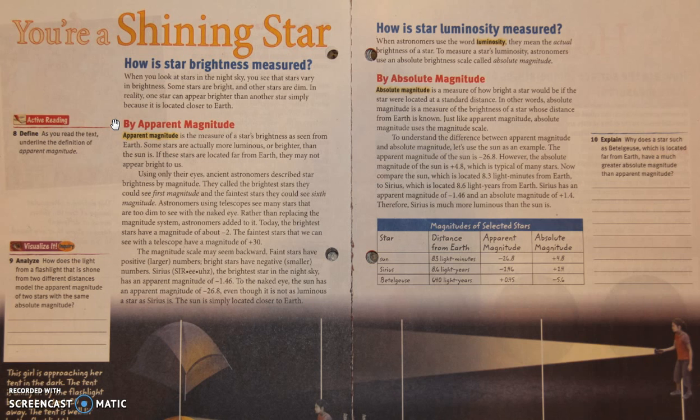Now look at the apparent magnitude, meaning how bright does a star seem to be? Well, the smallest or the most negative number wins. So obviously the sun is the brightest to us. It seems the brightest. But if you look at absolute magnitude, Betelgeuse wins out big time. Because remember, smallest numbers mean brightest stars. So for absolute magnitude, the sun comes in dead last out of these 3. Betelgeuse is the brightest, Sirius is next, and the sun is the dimmest.